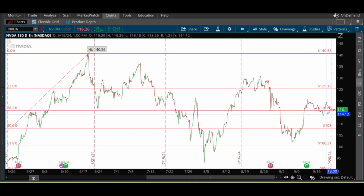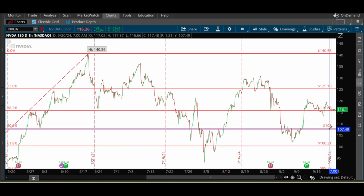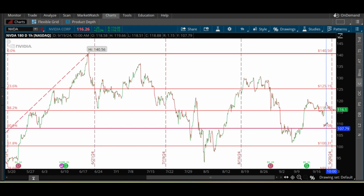But if Nvidia is able to break that consolidation, then the next level would be 108. And 108, again, in my opinion, is a strong support level. Also, if Nvidia goes down to the 108 level, probably that would be a good buy point. And I'm considering buying more Nvidia if it goes down to this level or below this level.